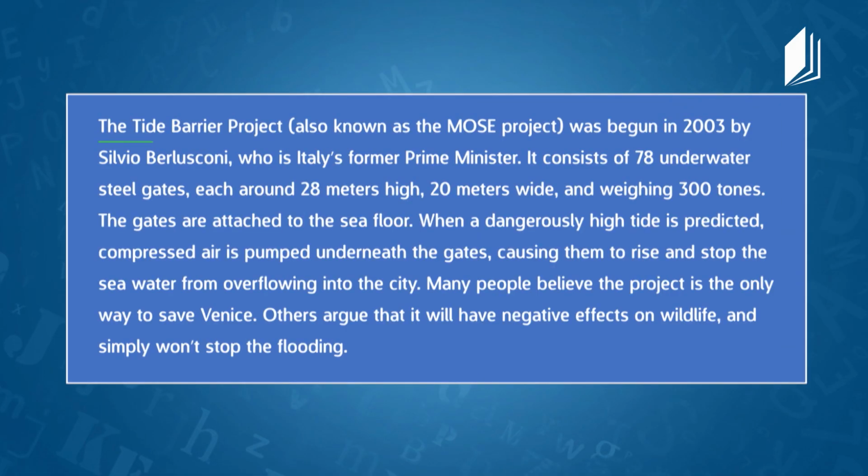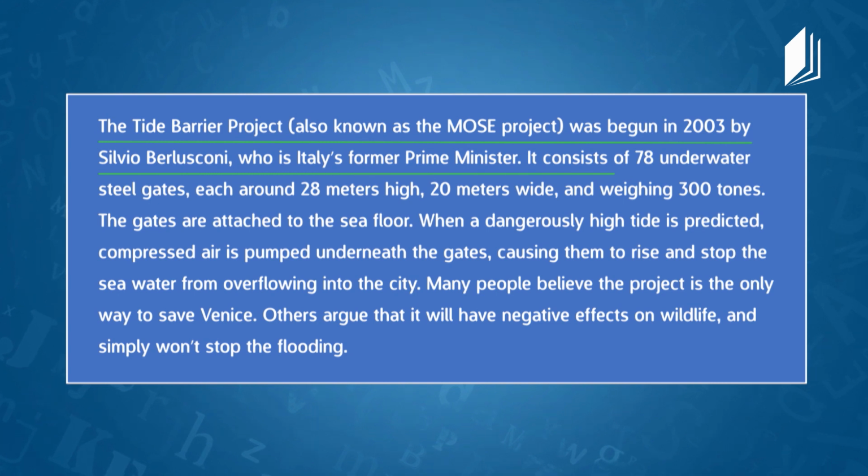Okay. The Tide Barrier Project, also known as the MOSE project, was begun in 2003 by Silvio Berlusconi, who is Italy's former prime minister. It consists of 78 underwater steel gates, each around 28 meters high, 20 meters wide, and weighing 300 tons.